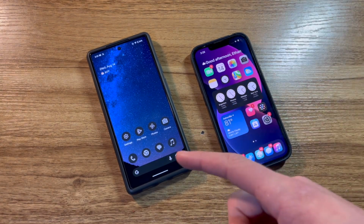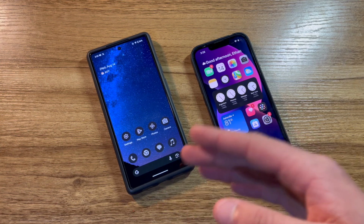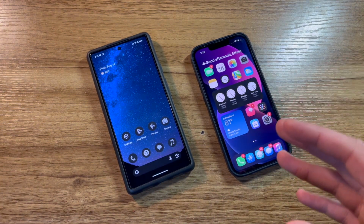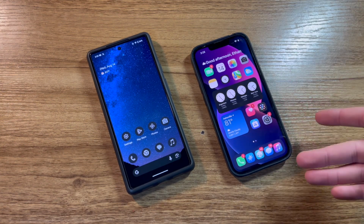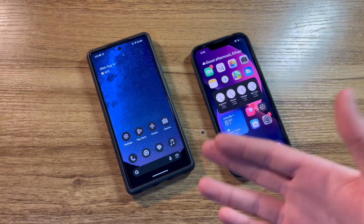Now let's talk about the price for these two smartphones. You can find a Google Pixel 6 refurbished on Amazon for between $180 and $250, whereas the iPhone 13 is going to put you back anywhere between $300 and $400. Of course, it's an iPhone, the price is going to be higher, but if you're going for just the specs, again, I think the Pixel 6 is the better option.